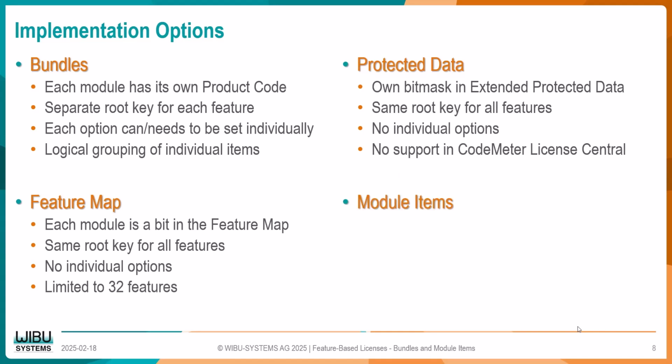So last but not least, the module items. In case of the module items, we have also different product codes. But in this case, instead of having a flat list like we have with the bundle, we have a parent-child relationship between parent product code and child product code. In former times, we also called this nested product items. The official name is module items, but nested product items and module items are synonyms in the CodeMeter universe.